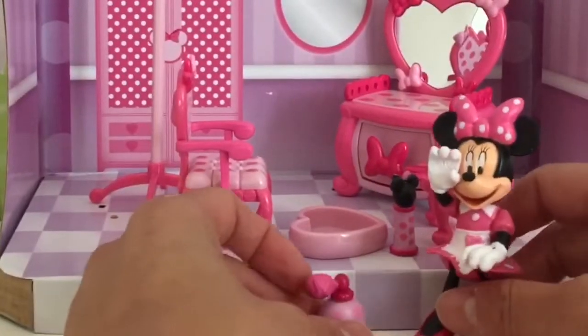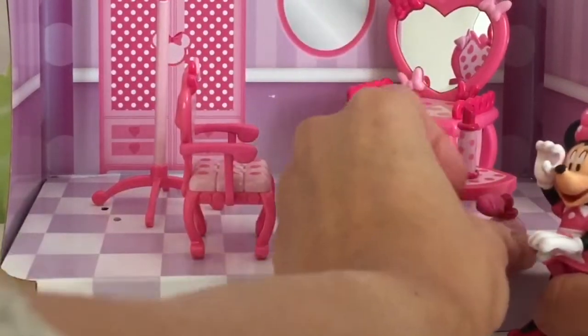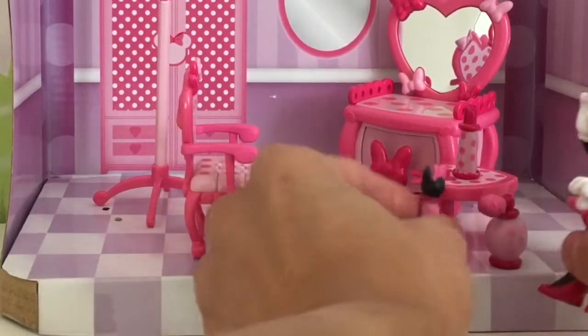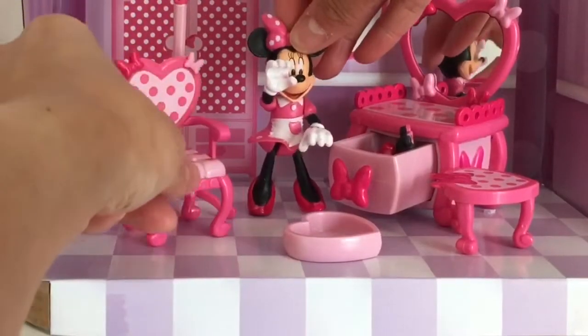Oh, Minnie Mouse, what do you have here? I've got my perfume. Ooh, smells like cherry. And I've got my lipstick right here. I've got my nail polish. It's probably pink because pink's my favorite color. Well, I think I'm gonna wait for my first customer.